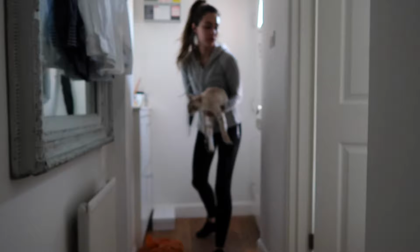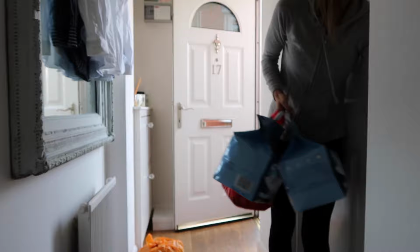But that's the door. The door's just gone. Hold on, Lumi, am I out of the way? Both of you, move out of the way. Sorry about that.